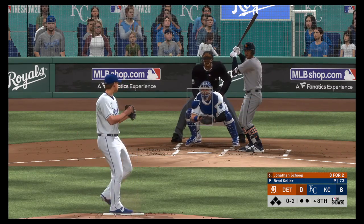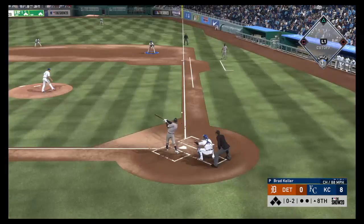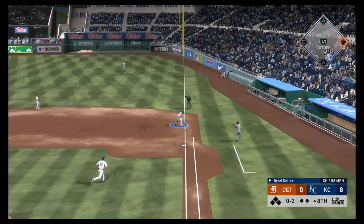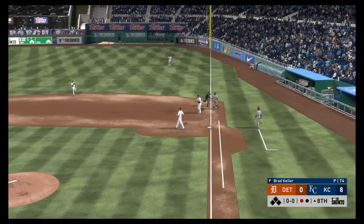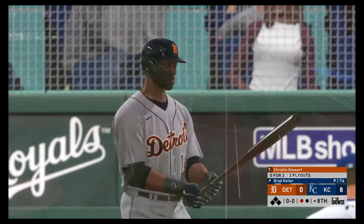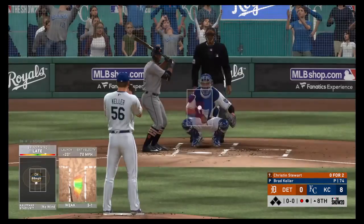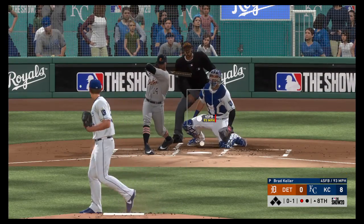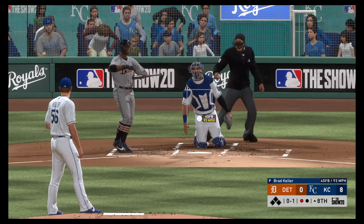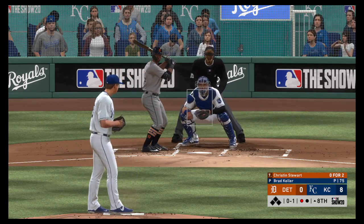A windup and the 0-2 pitch. Down the first baseline. Oh, and he can't pick it up cleanly. Throw on to first in time, so the leadoff man is set down to open up inning number 8. Now batting, number 14. On its way is pitch number 75. 1 out, nobody on.